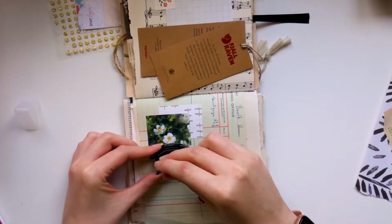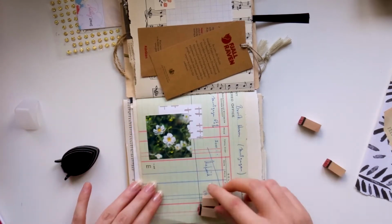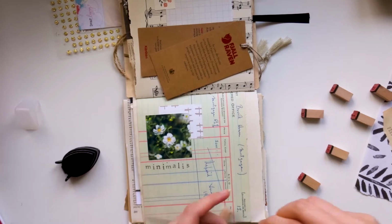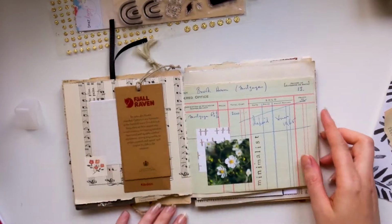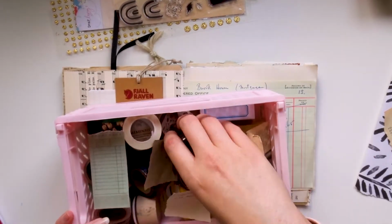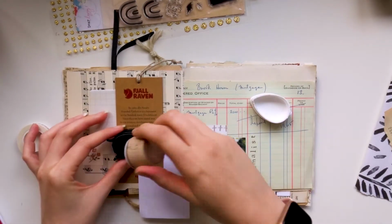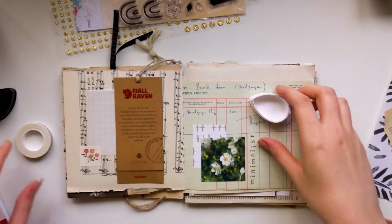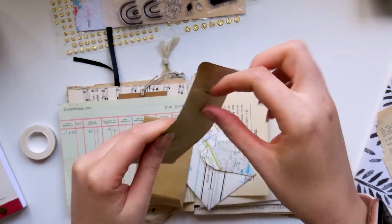I just had to try not to keep adding more and more stuff, so I went quite simple and added a tag there on the left, a photo on the right, and some little small embellishments from some little paper pads, and then I added the stamping, which I've been doing on each of the prompt pages as well. And I do come back to that after this one because I decided it wasn't quite finished, but at the moment I've moved on to the next prompt, which was envelope.